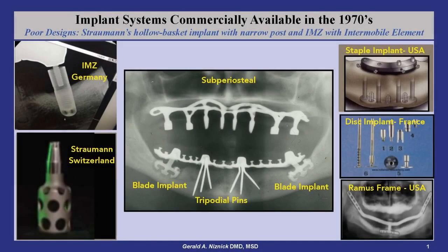Here are the implant systems available in 1979 when I started to develop the Corvent system. The basket of the Straumann hollow basket implant was the genesis for the Corvent design, but Straumann's implant left a big gap at the crest after you drilled the hole. Corvent solved that problem. The German IMZ implant with its intermobile element osseointegrated, but was a prosthetic nightmare.